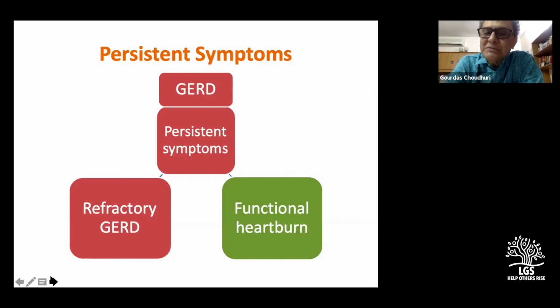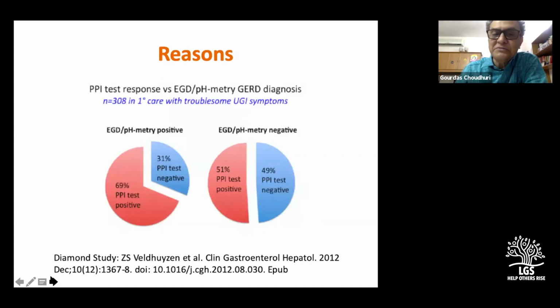And there is this other element called functional heartburn. It is very important to be cognizant of it because usually what I have seen in practice is that suppose a colleague of mine has given esomeprazole and the patient has not got a response. So somebody has changed it to rabeprazole, then somebody to pantoprazole. Everybody is repeating the same PPIs, but the person is not always getting better. So now we must think a little differently: it may not be refractory GERD, but it could be functional heartburn. Now, in principle, we need to understand the difference between the two.